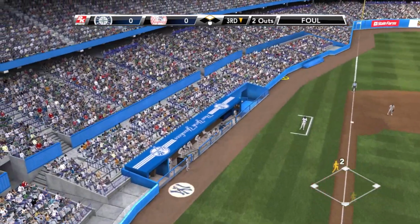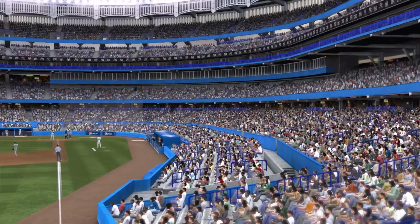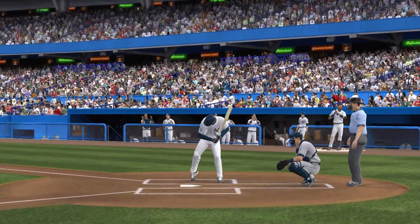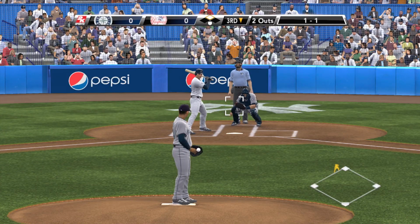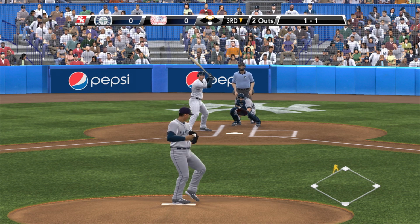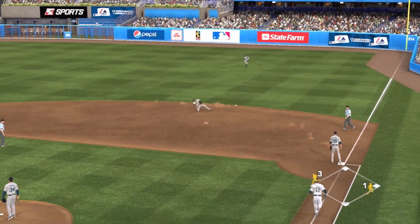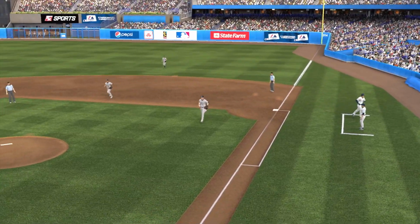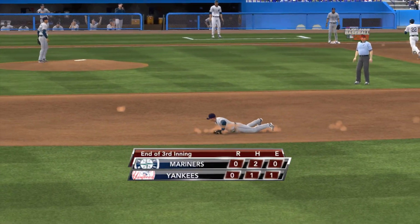This one chip foul on the left side. It's Damon at the plate. Blew out last time. Hot shot towards the hole. Diving stop. Lopez. From his knees, he got him. What a play. So they pick up a hit but leave a man at second and fail to score. Third inning in the books.